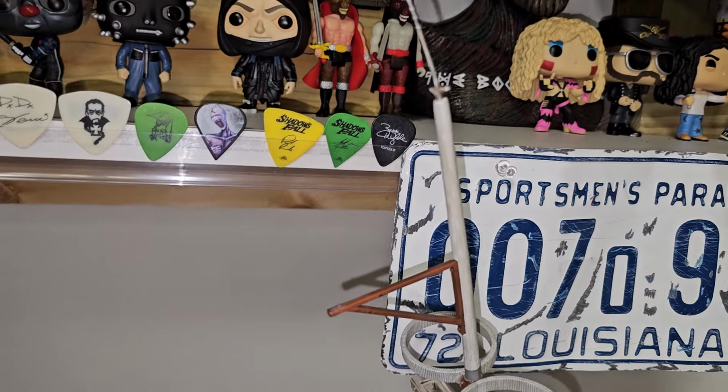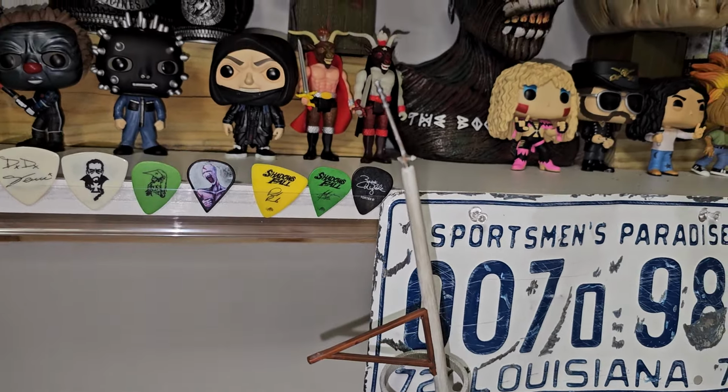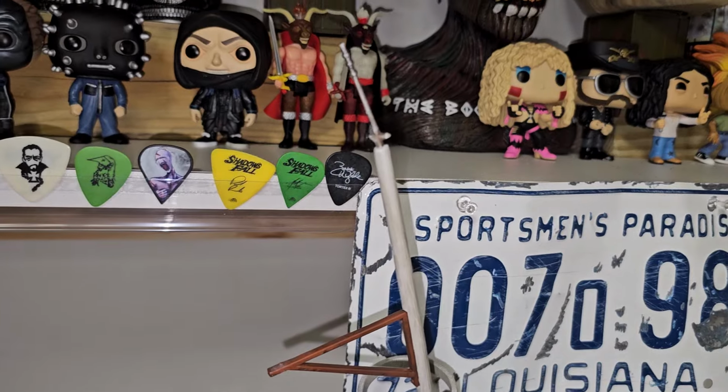So I don't even know where that poster is now, honestly. I have no idea. I couldn't even tell you. It could be in storage. It could be in a box. Who the fuck knows?